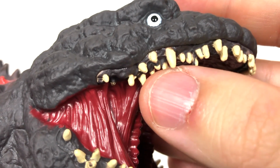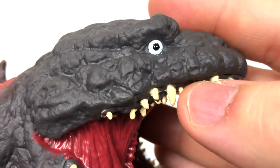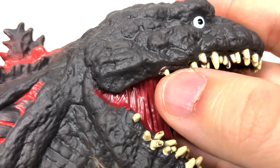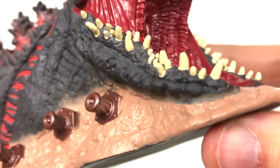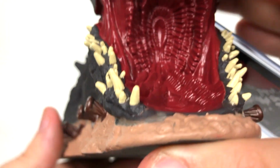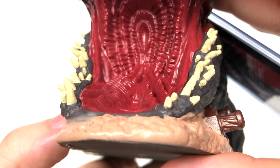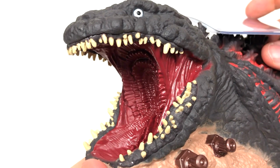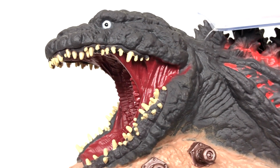Lifting this up a little bit, you can see that these teeth aren't painted, but looking at it that way, I guess you can understand why. Got a little messy paint job going over here along Godzilla's lips. But for the most part, the rest of the teeth were hit fairly well. Nothing too majorly critical else to say. Few spots here and there, but for the most part, these teeth are perfect.